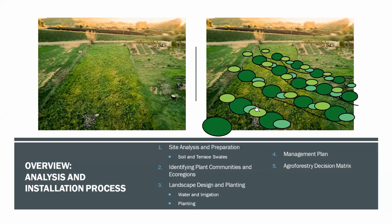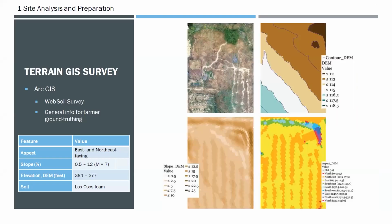One moment. Okay. And yeah, so here's just an overview of the project. So these are just the 5 steps. This is the site at the experimental farm we chose. I'll talk about each one in a sec.